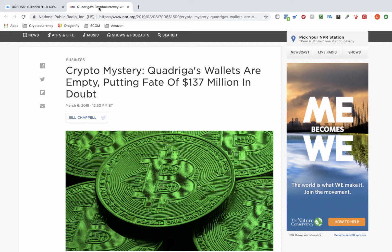He did have a co-founder as well. We'll talk about him in a minute. And instead of holding the 137 million, the wallets were completely empty. They were drained back in 2018. There was a total of 6 cold wallets Quadriga used to securely store the cryptocurrency offline, which were expected to hold millions of dollars. In this case, 137 million, according to this article.